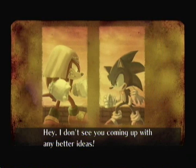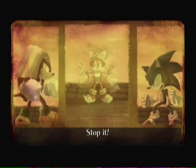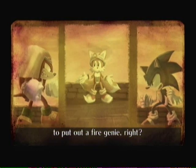Along the way, you'll meet familiar bodies of characters. Tails and Knuckles are not Tails and Knuckles, but just their bodies and, coincidentally, their voices. Their voices are being used for different characters. The voice acting is horrible.